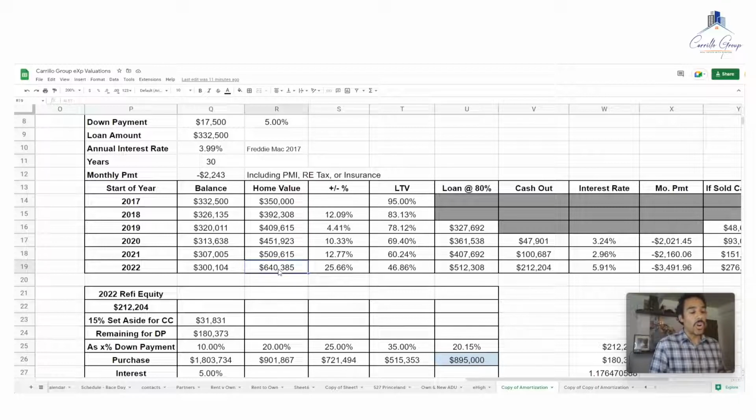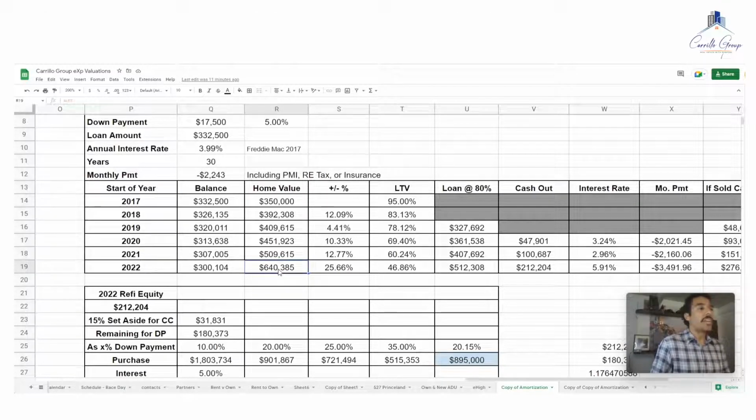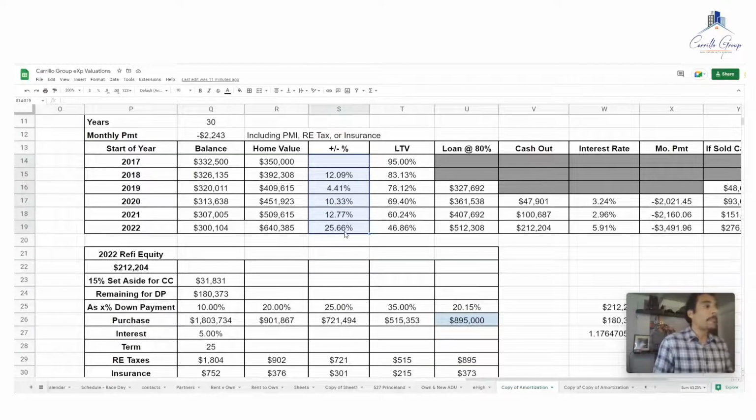1,900 square feet. If you go on our website, Carrillo Group, CANY.com, or on Zillow, for example, you'll see that you can find a 3-bed, 2-bath house around 2,000 square feet for anywhere between $575,000 to $699,000. So this $640,000 number fits that mold. So I think we feel pretty good about this, and I feel pretty good that these increased rates actually did go up as they said they did.